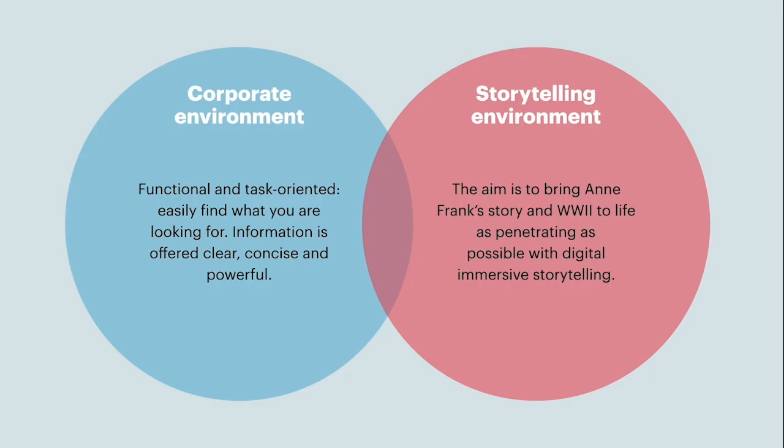We knew from the start that we have to integrate corporate content like museum information and educational programs, but also we had to make the story as penetrating as possible with digital immersive storytelling. The left side is about really fast usability, to get quickly to the information you're looking for. The right side is really important because we want to keep people on the website as long as possible.